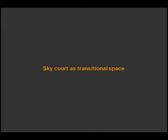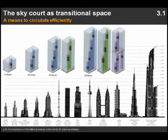Little has been done to really consider the circulatory potential for the tall building and the sky court as a transitional space. They tend to be the reserve of the super tall. Especially when lift car capacities, waiting times, and floor plate efficiencies necessitate the stacking of local cores and the consequent incorporation of the sky lobbies for onward transition from one part of the building to another.